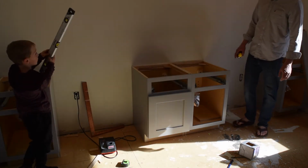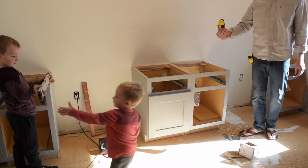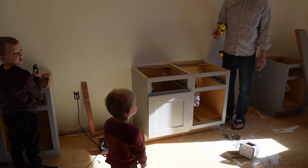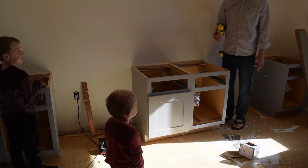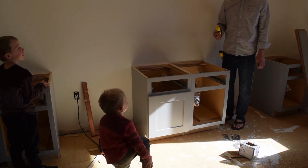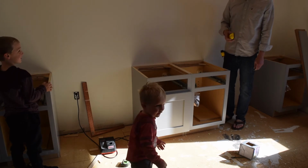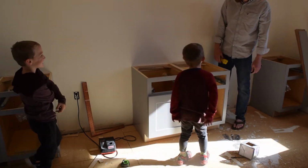Okay, so now it's perfectly even between the two. Who knows what this is called? Excavator. A what? Hold on, Sawyer. An excavator? Uh-huh. A stud finder. Oh, Sawyer got it. Do I get candy? Stud finder. That was good, Lincoln. Do I get candy for it? No, you don't get candy for it.